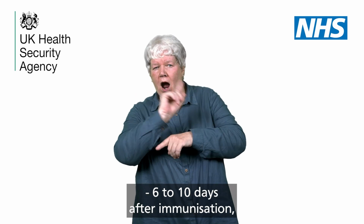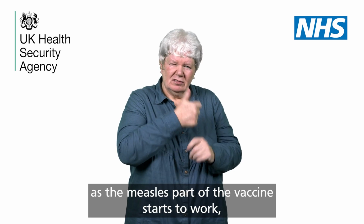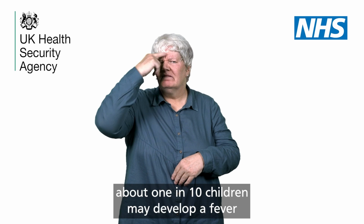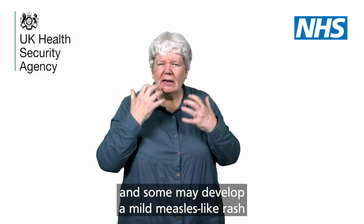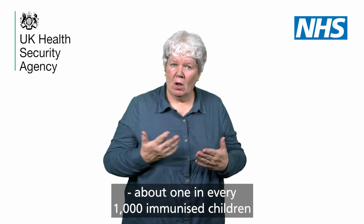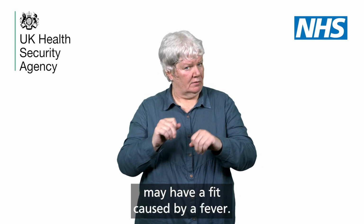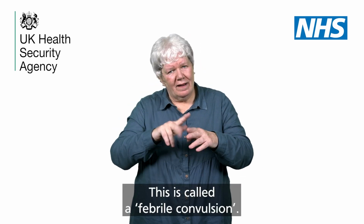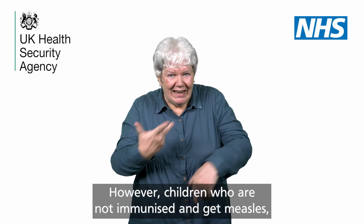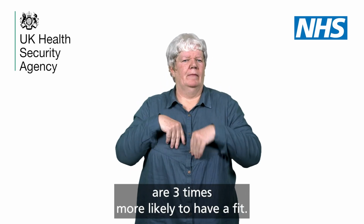6 to 10 days after immunisation, as the measles part of the vaccine starts to work, about 1 in 10 children may develop a fever, and some may develop a mild measles-like rash and go off their food. About 1 in every 1,000 immunised children may have a fit caused by a fever. This is called a febrile convulsion. However, children who are not immunised and get measles are 3 times more likely to have a fit.